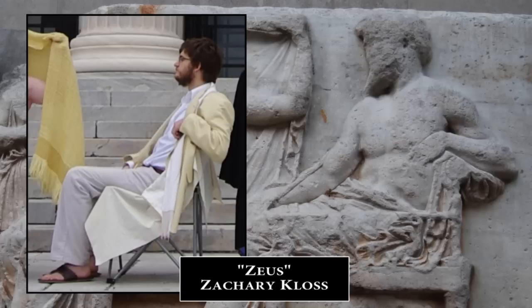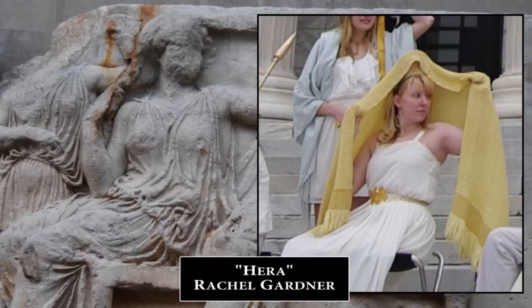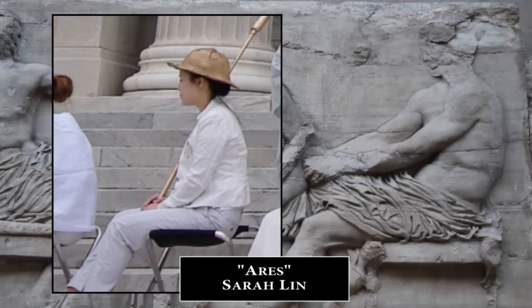I am Zeus, the king of the gods, as should be obvious because I am the only one of us sitting on a throne. I am the god of thunder, lightning, and rain. I am Hera, goddess of marriage, and as such may seem out of place on a temple of a virgin, but I am important to the Athenians, in whose society the oikos, or household, was all important. Behind me stand my mother and father. I am their son, Ares, lover of Aphrodite, and half-brother of Athena.